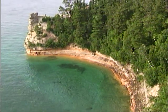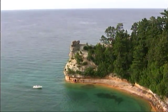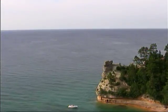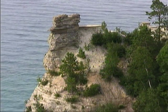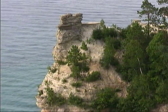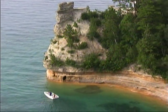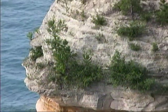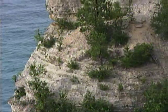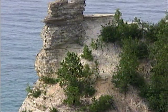On the northern side of the Upper Peninsula, overlooking Lake Superior, you'll find Pictured Rocks National Lakeshore, extending some 40 miles along the water. With eroded cliffs rising 200 feet above the lake's surface, you'll find some great views here. However, the best views of the cliffs are reserved for those who cruise out on the lake, either on their own watercraft or on tour boats.